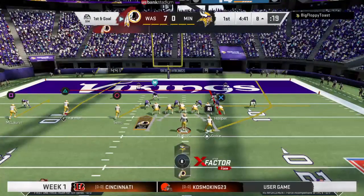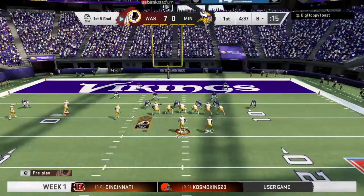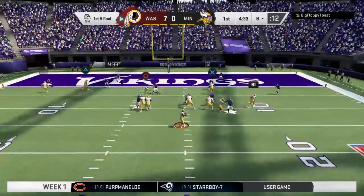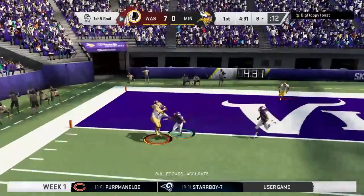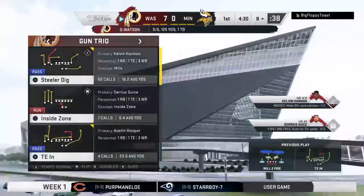Are they ever? Red zone? I wonder what the next play call is going to be, because after a big play like that, a lot of teams like to use the momentum to launch another one. Here's Watson. Toward the end zone, but that's going to wind up incomplete.